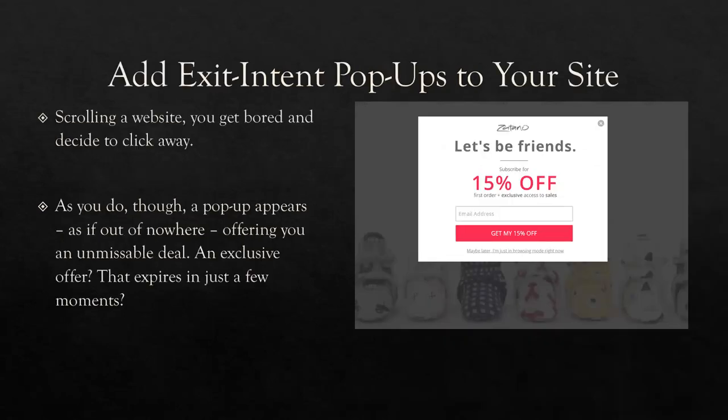Another thing we could do is add exit intent pop-ups to our website. These work in the way that whenever a customer comes to a website, gets bored, and wants to click away from our website. Most of the people who come from advertisements usually do this. They look at our website, get bored, and decide to click away. How can we improve that?